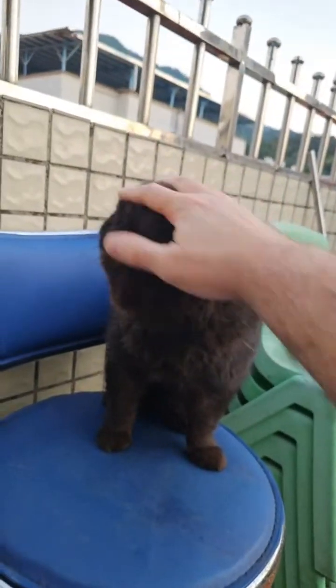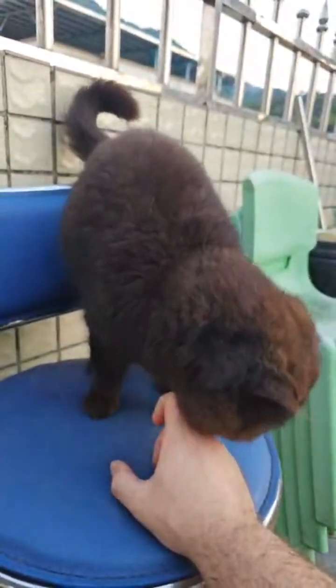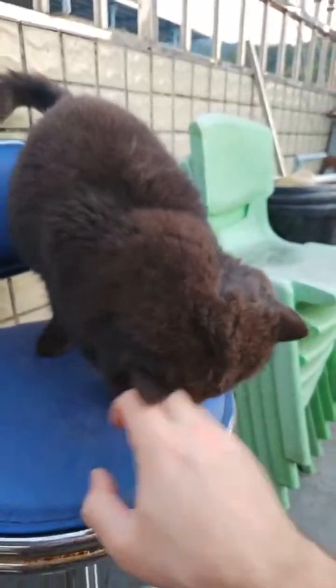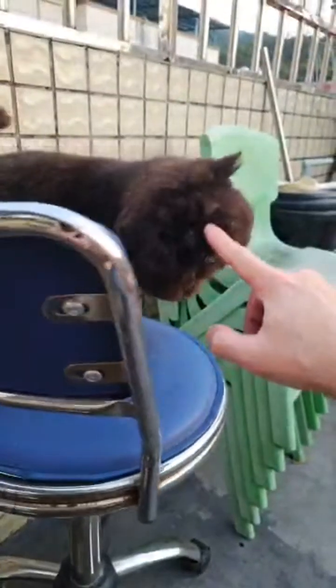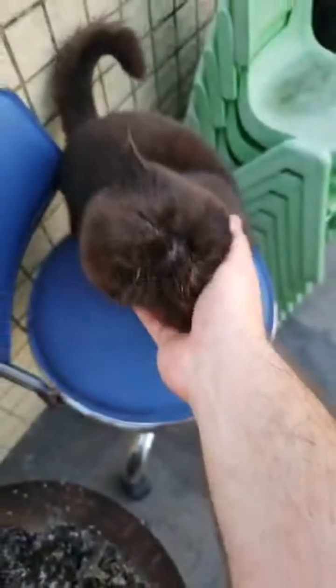Yeah, this cat's super healthy now, but it was so sick. Like he rubs his face on me. The chair's spinning. He doesn't understand. Who's a good boy, Hooza? Oh my gosh.